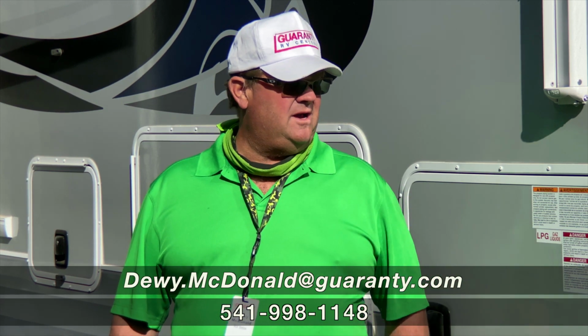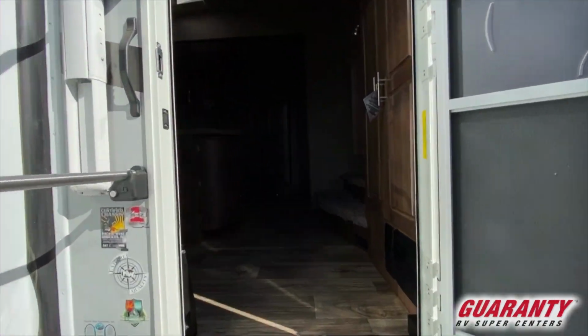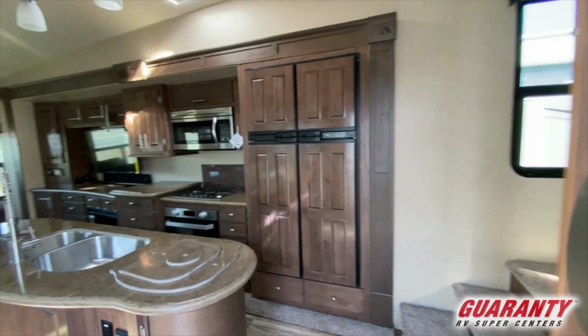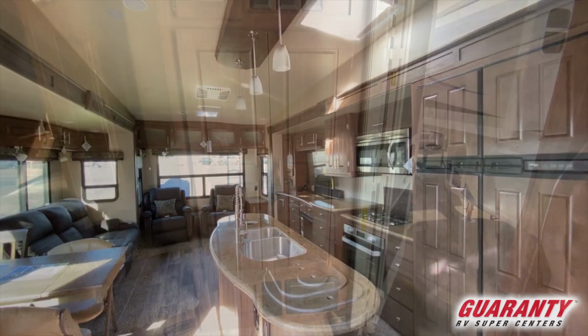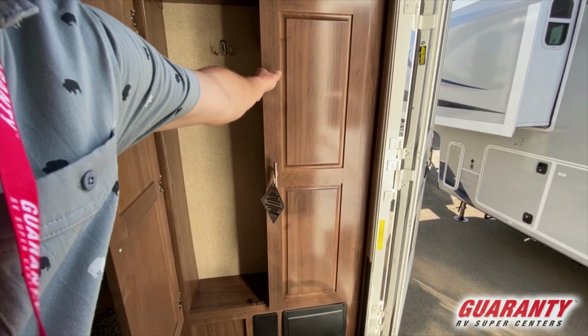We're going to do a walk around on this Northwood product. It's the model 355Z. Hey guys, we're inside this nice Arctic Fox, out of La Grande, Oregon, Northwood product. This is the 355Z. So inside, you walk in the door, you've got a front entry here, you've got a closet, your control panel.